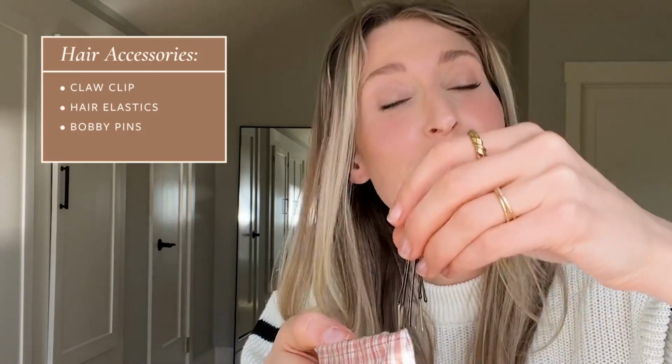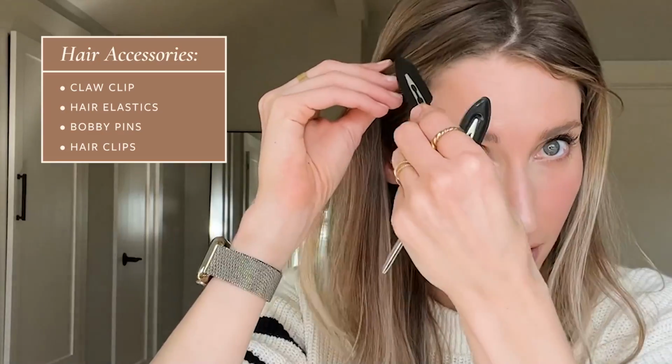And then I have a ton of bobby pins in here that are just kind of loosely in here. Other things I keep in this bag are these little lay flat hair clips, because I've got all the cowlicks and baby hairs growing in. And so when I do my hair, I like to keep these to keep things nice and flat.